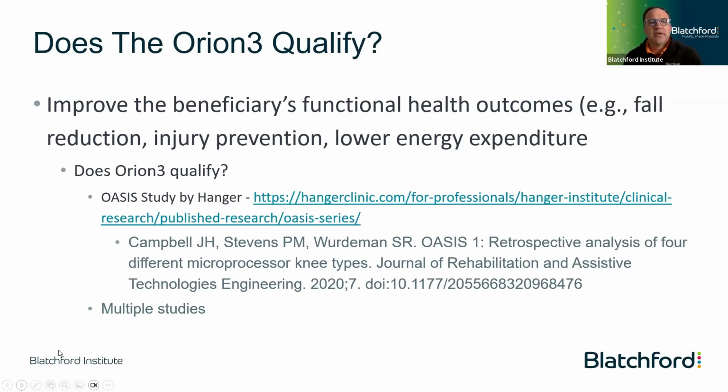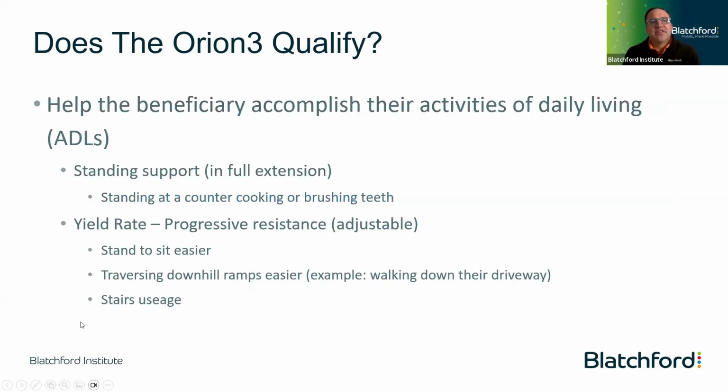And then the second criteria was it has to help the beneficiary accomplish their activities of daily living. So let's talk about ADLs and some of the things that the Orion3 can help with. Specifically, let's start with standing support. Chad talked about our standing support and how that works. Well, remember, ours works in full extension, not just in flexion. Most knees on the market need a little bit of flexion for them to engage the standing support. Ours is in full extension.